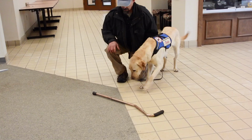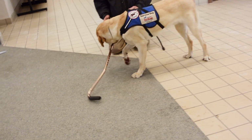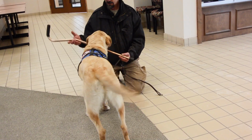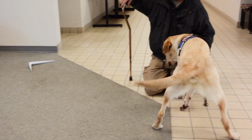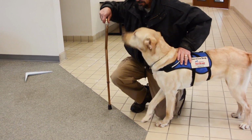The first thing you're going to see today, which is really cool, is retrieving the cane. So the client drops his cane, the dog retrieves the cane, brings it to them, and then the client braces with the dog and the cane to be able to get up. It's a fantastic task that the dogs perform for the veterans.